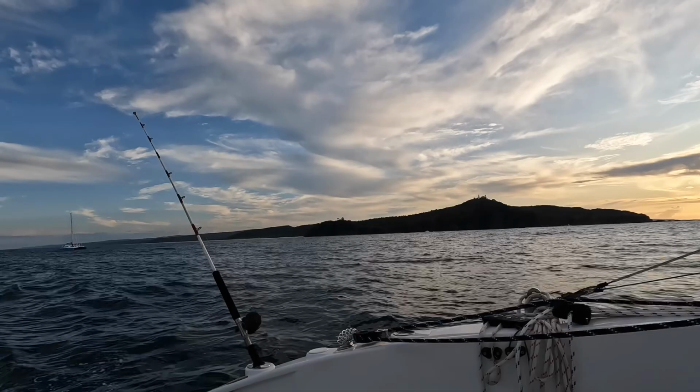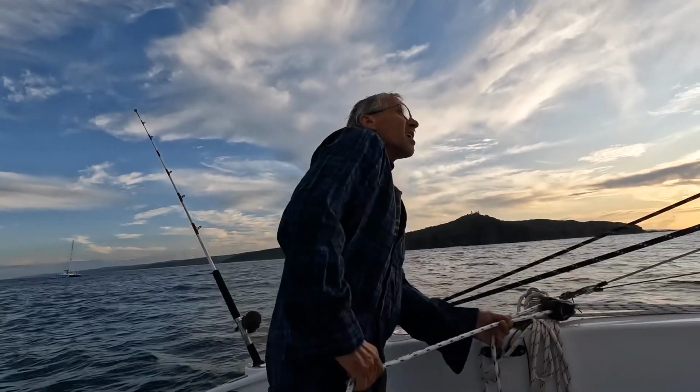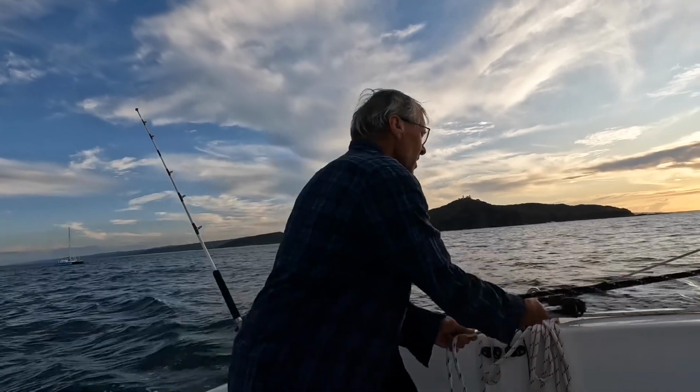Coming around the Double Island Point, and Paul is about to furl the screecher in. We will anchor for the night in the beautiful and sheltered lagoon at Rainbow Beach.